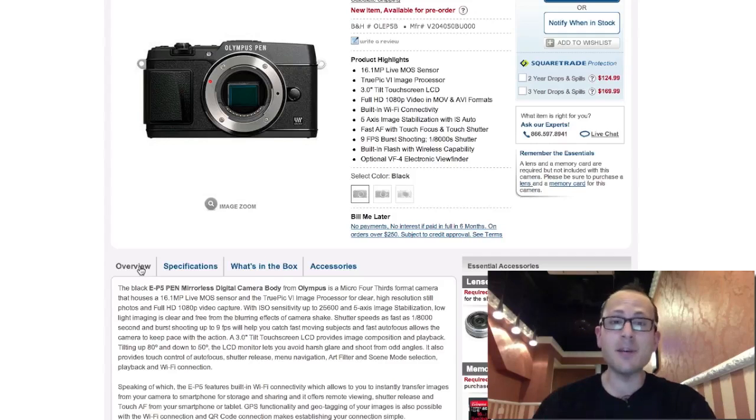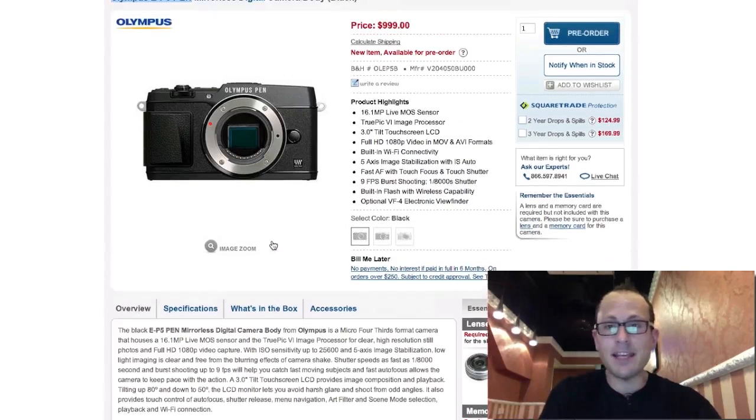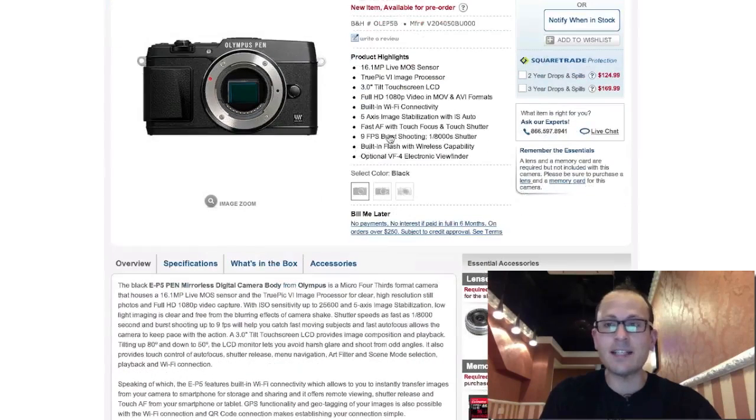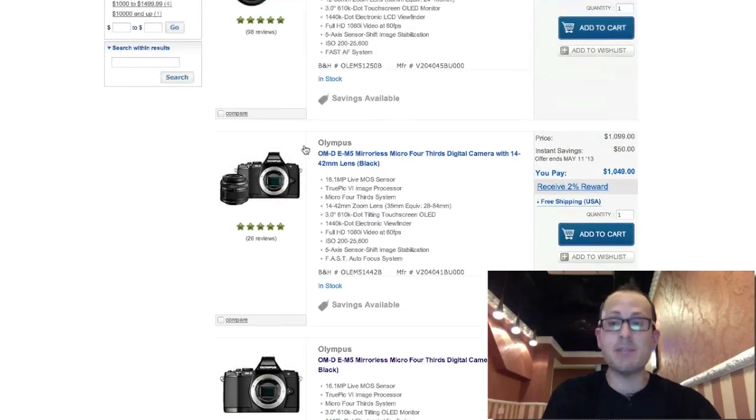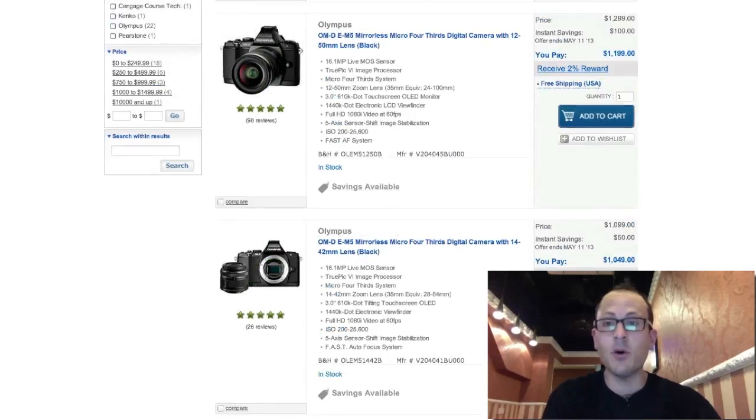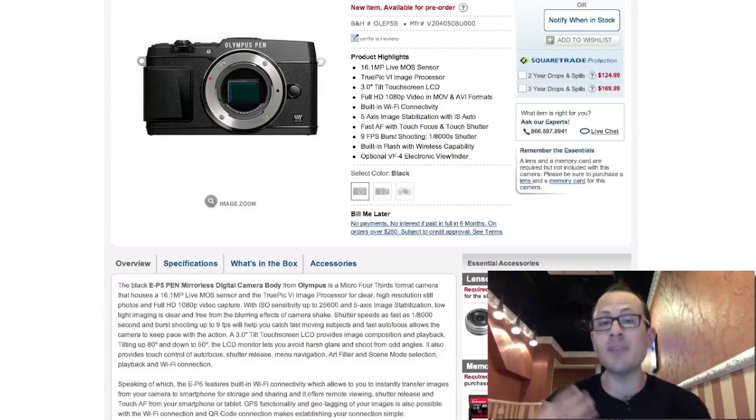Now, looking at this one, I think you have to say this has leapfrogged the OMD in most regards anyway. And the fact that this one is coming in at $1,000 without a lens, and the OMD has fallen and has rebates available, so the body only is now $950 in the States, and you can get cheap lens packages for not too much more. I think they are signaling that this is the new king of the hill, but I would say that the OMD is going to be replaced fairly soon too.